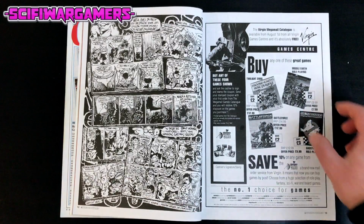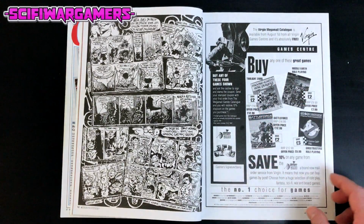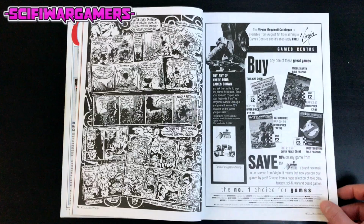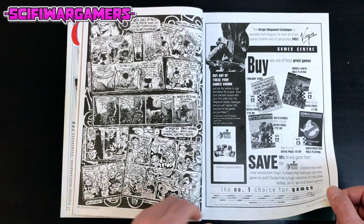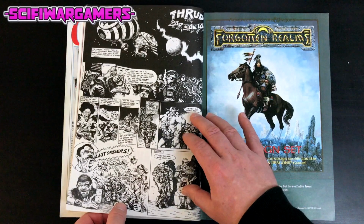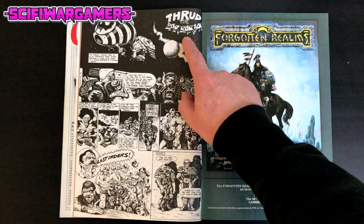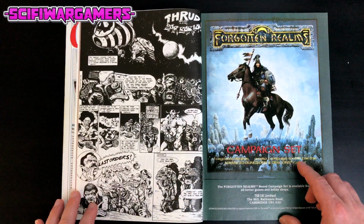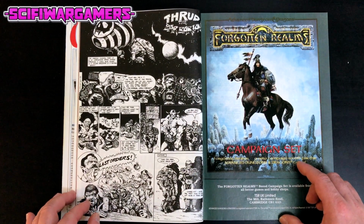Moving on. The Virgin Mega Mouse. So Virgin were doing the rounds at this time. The Ghostbusters role-playing game for a tenner. That sounds quite interesting. Has anyone ever played it? And then Thrud the Barbarian. Everyone knows what Thrud the Barbarian is, apart from those people who don't. And it's an old comic strip.